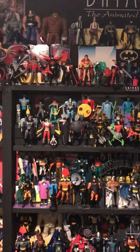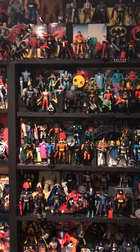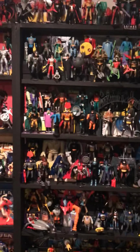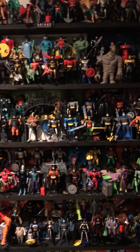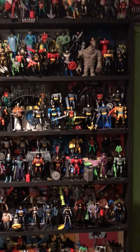I have them organized and itemized by series and the date. That way I can say, all right, I want to try to finish series 1 and then move on to series 2, or vice versa. So it's just a fun way to enhance the hobby and the thrill of the hunt and things like that.